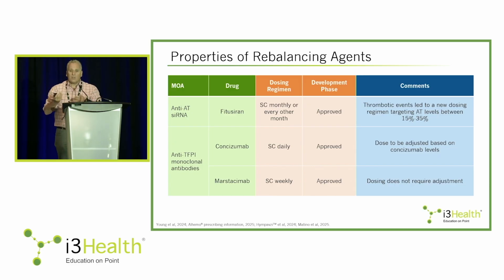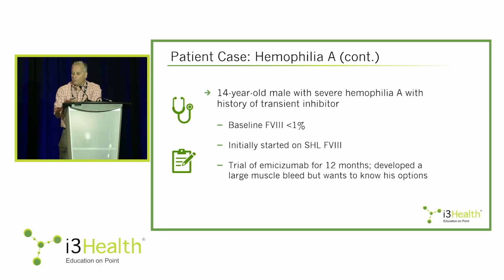So that it's just something to balance. And for some patients, the simplicity of marstacimab is going to win out. And for some patients, we might want to make sure levels are measured, and that's where the advantage of measuring comes into play. So different ways of looking at it.